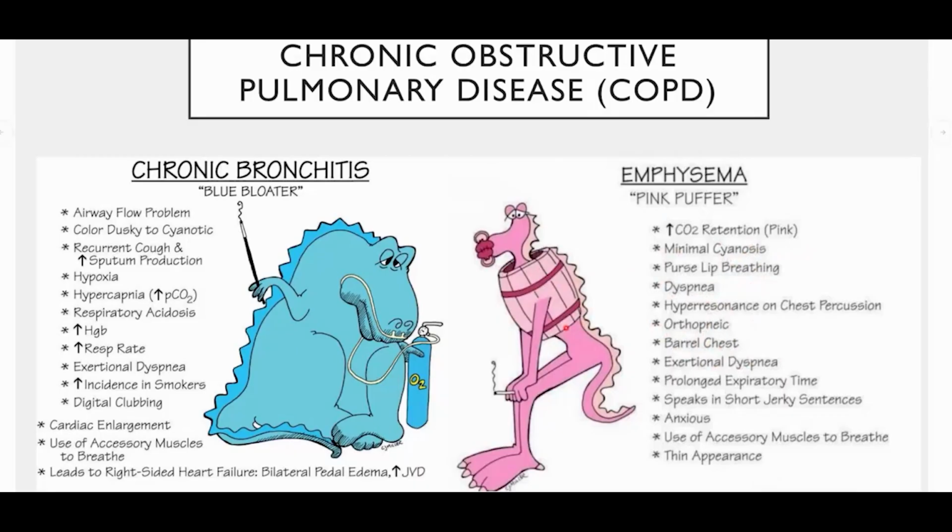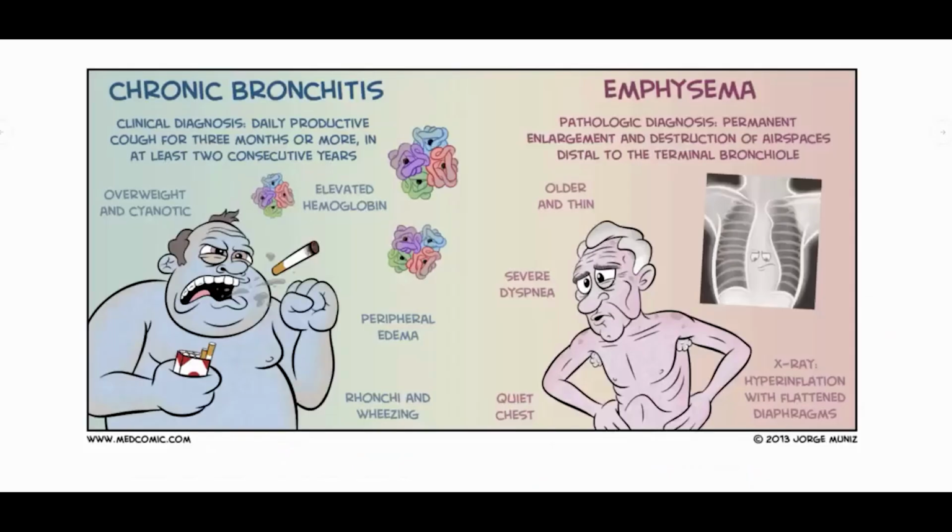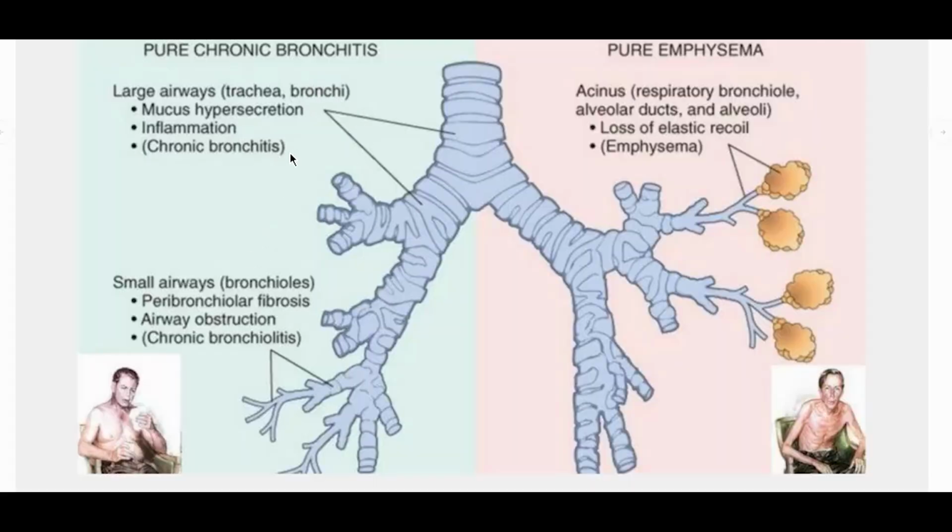They're going to be very tired, usually skinny, not overweight or obese, because they're always working so hard, using their accessory muscles often. So thin, anxious, use of accessory muscles, barrel chest, pink, not cyanotic, pursed-lip breathing, that sort of stuff. And then the rest of these slides just summarize them again and again. So chronic bronchitis: productive cough, overweight and cyanotic, edema, and you'll probably hear rhonchi and wheezing, where emphysema is usually older, thin, with severe dyspnea, severe barrel chest with hyperinflation, and destruction of the airway space.